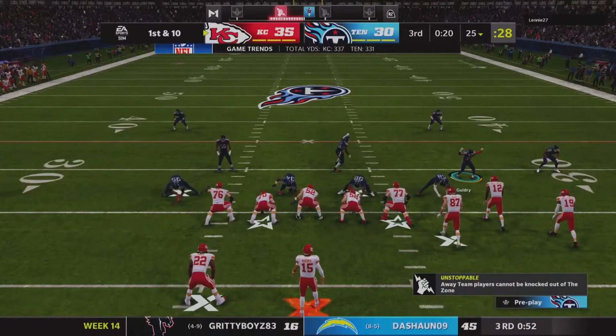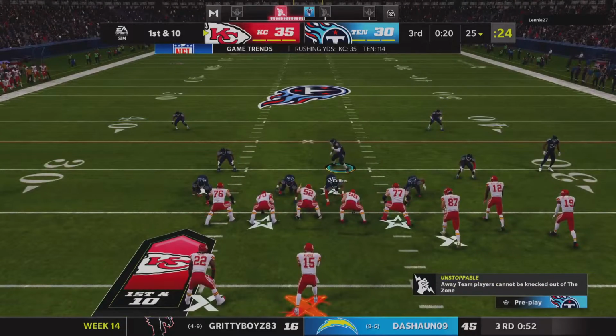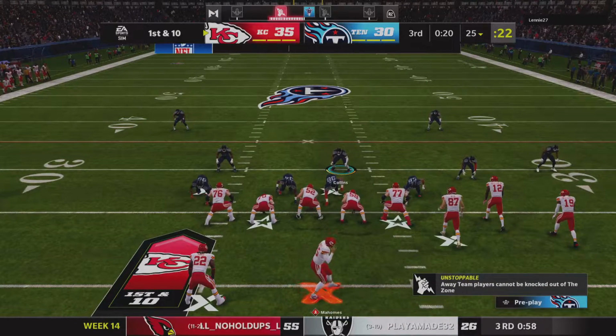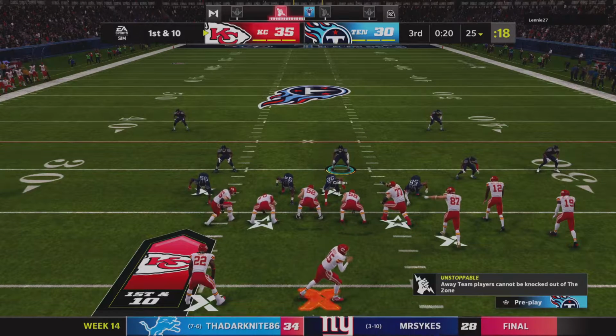The Chiefs offense is about set to begin this drive. Pretty important third quarter drive for them. Momentum has sort of shifted the other direction after that last touchdown as they nurse this small lead.